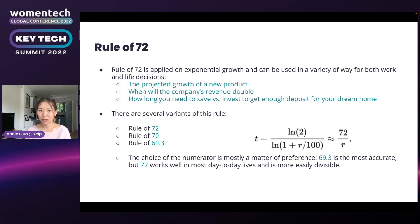There are several variants of the rule: there's the rule of 72, 70, and so on. They all refer to the numerator of the formula. Most people use 72 because it's the most easily divisible. But if you want, you can also use 69.3, which is the most accurate, but it's probably going to be difficult to divide that number by a growth number.